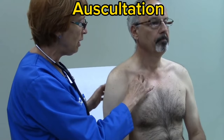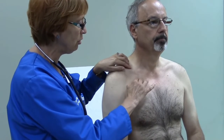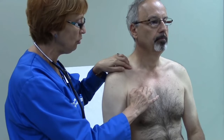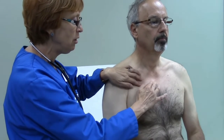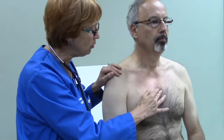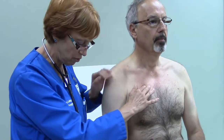So you start by finding the second intercostal space. You can either count down from the clavicle, okay, there's space 1 and there's space 2, or you can find the angle of Louis. This is the part of the sternum that protrudes a little bit, and right across from there is the second intercostal space. So I'm going to start by listening with the diaphragm.